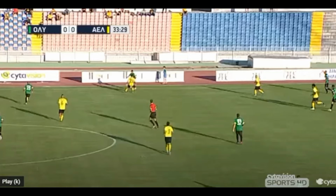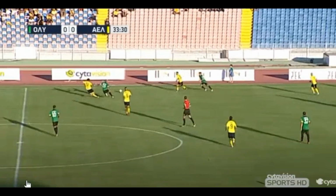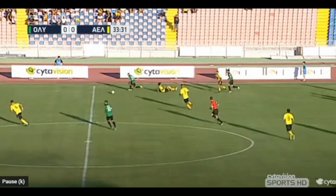Now here we have another example of absolutely shambolic defending. Ball is on the flank. Play through to the winger. Now watch this defender. First of all, his body shape. I don't know what's going on here. Goes in for a challenge, completely misses it.